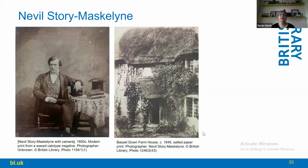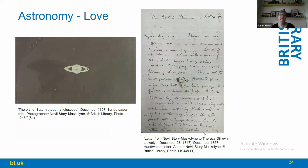Thereza and Nevil both shared their enthusiasm for both photography and astronomy. This is shown in a letter here during their courtship. On the right is one of the earliest photographs of Saturn taken by him, in December 1857. He took the photo for Thereza, his future wife.